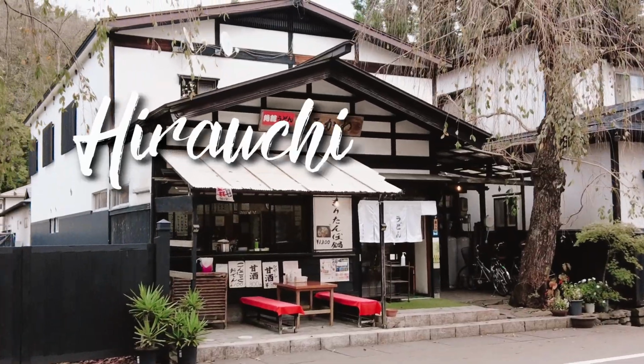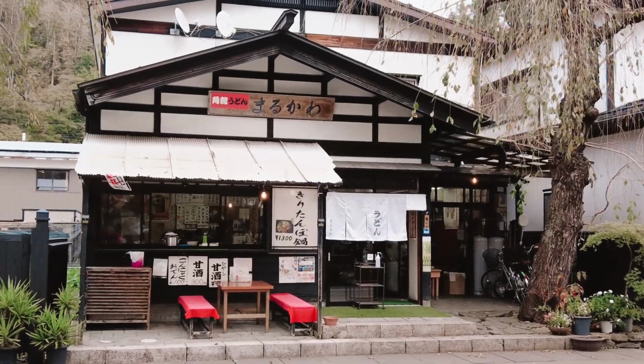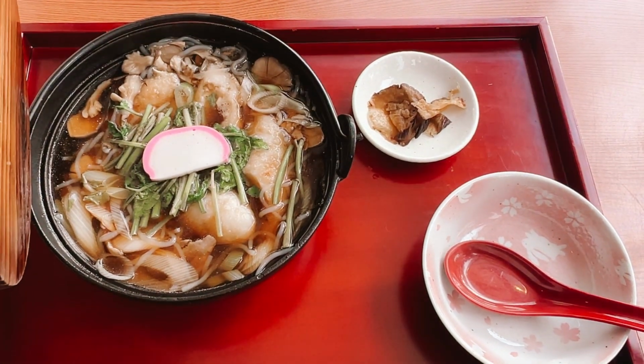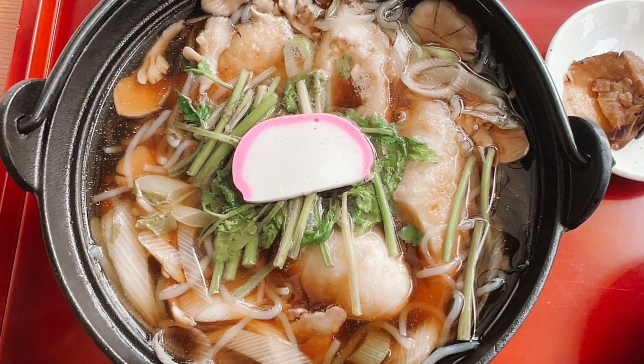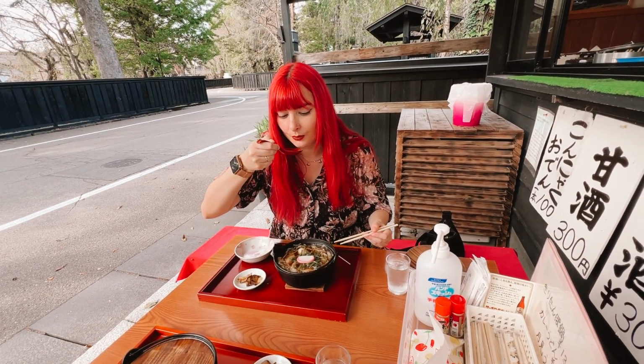For late lunch, we found Hirauchi-Udon. During lunchtime, the restaurants are very crowded, so we waited a little bit before going to eat something. They offer a special hot pot with pressed rice, and this pressed rice is famous in Akita. It was very delicious, and I loved that we could sit outside and it wasn't that crowded anymore.